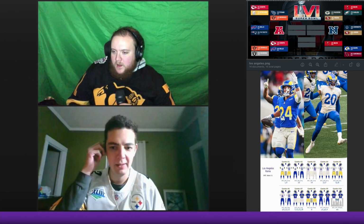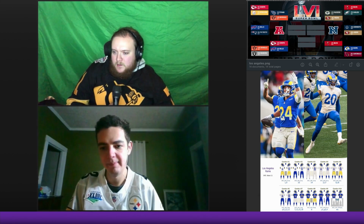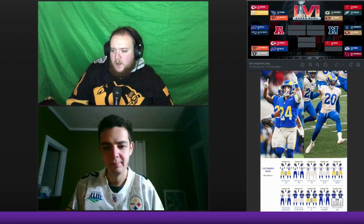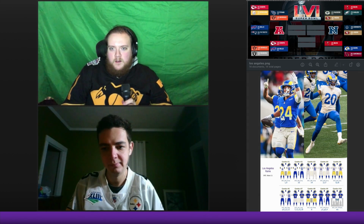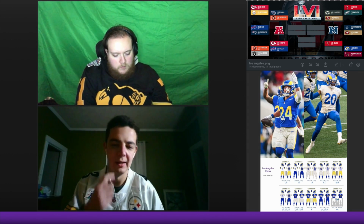What did they wear in week 9 and week 10? Weeks 1 and 9, and then week 10 with the yellow pants and then blue pants. I love the yellow.